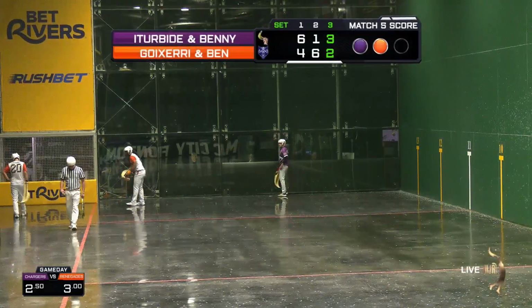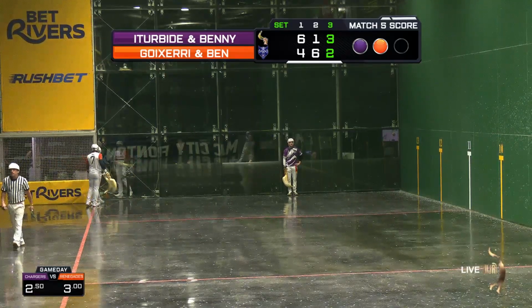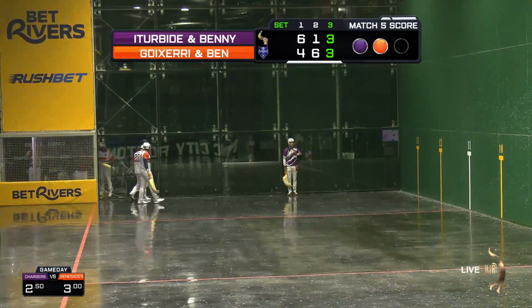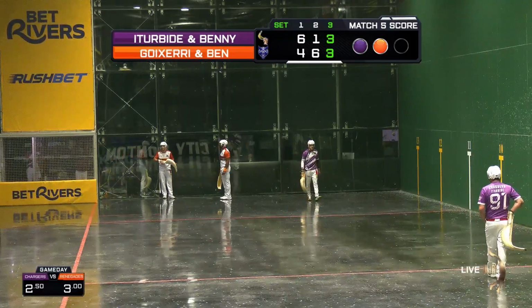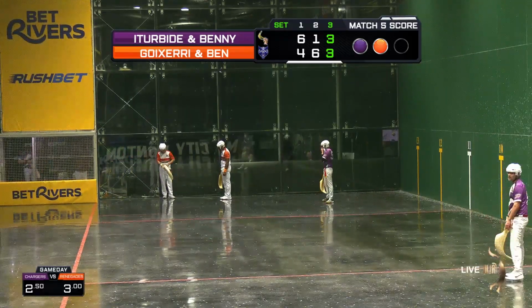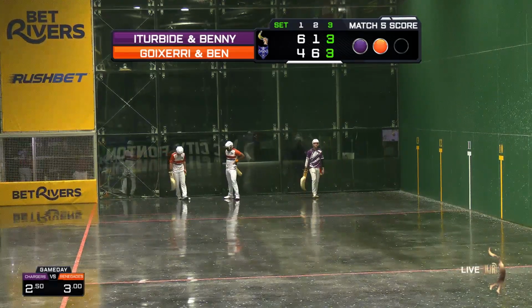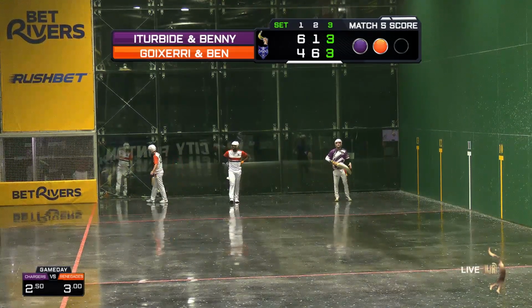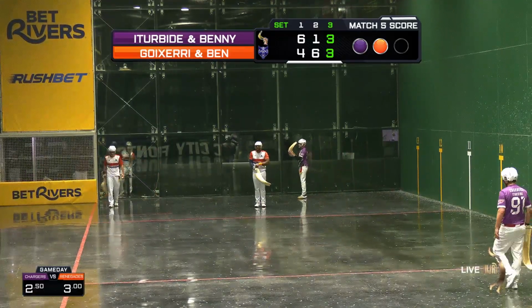Oh, man. Just needed to land that inside the boundary. Too much angle off the side wall. Too much. Wow. The high carambola. Front wall, then side wall, back towards the outside. But sometimes off the side wall, it kicks across and out of play. And that's what happened there. Golden opportunity missed. Now it's 3-3.